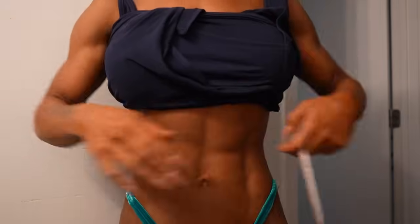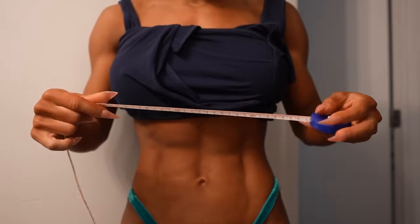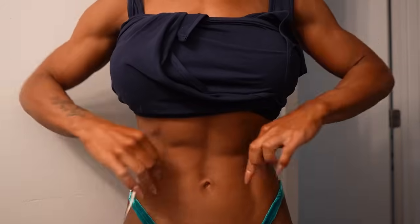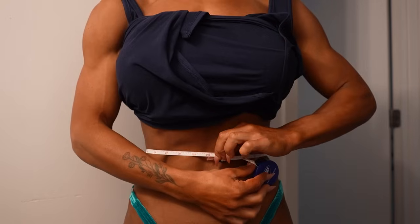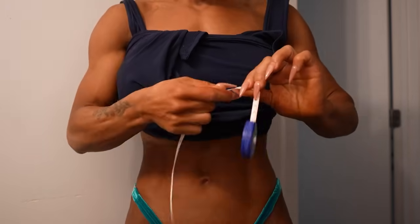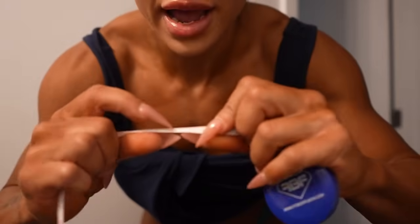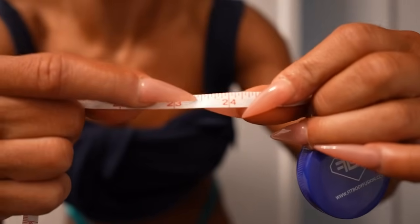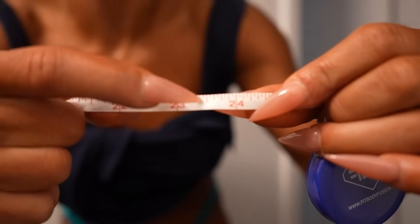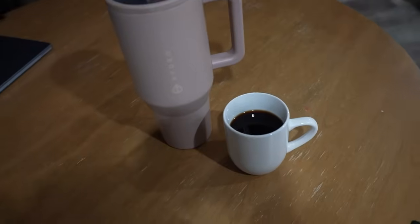Guys, I had to show you this. I brought a tape measure. I've had the goal of having a 24-inch waist show day morning. This is where we're at. Right in between 24 and 23. Oh my God!